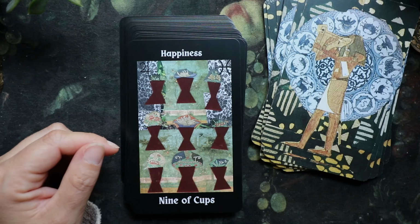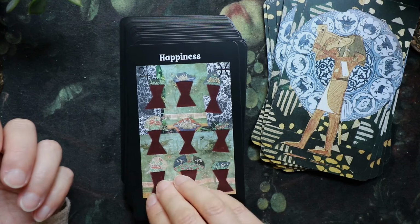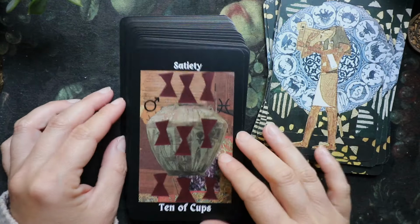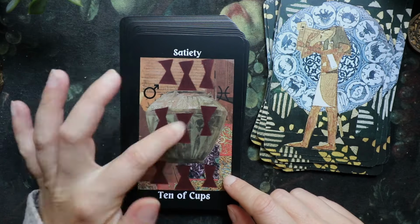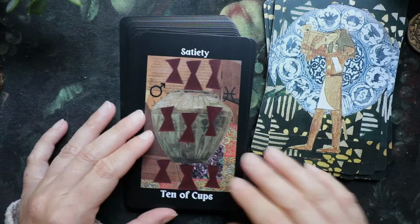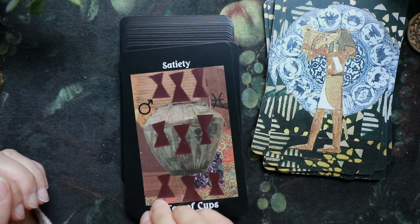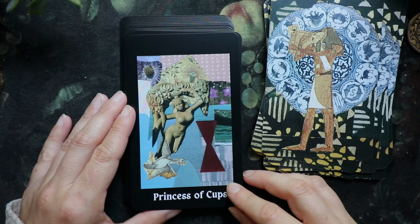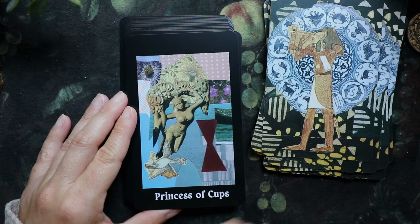Happiness. Oh, that's a beautiful card. I just love texture. Prints, texture. So nice. And the 10 of Cups. Where's the 1, 2, 3, 4, 5, 6, 7, 8, 9, and then I guess this is our 10. Okay. Princess of Cups. That one feels good. Love her.